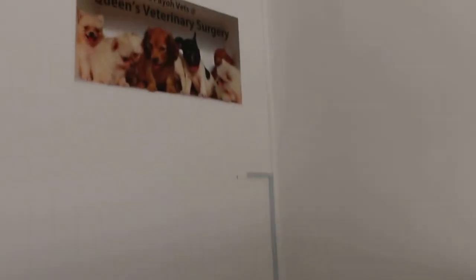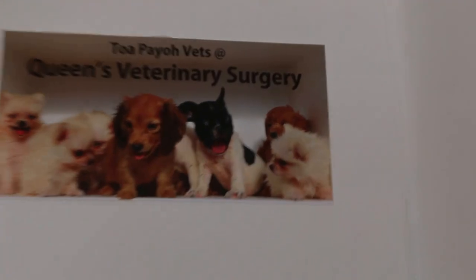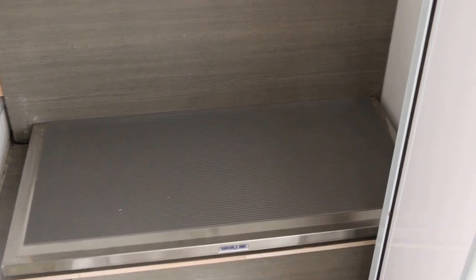This is outside. Reception as at March 21, 2016. You have the weighing machine here. There's a weighing machine. This is the main entrance.